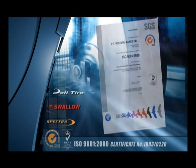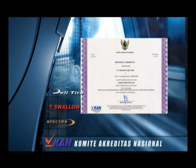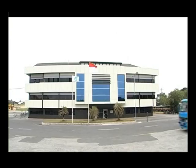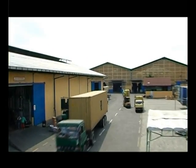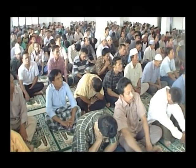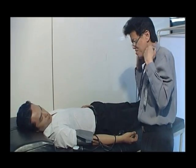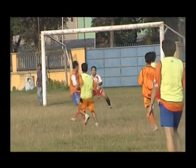Certificate of Safety and Health Golden Flag, SNK3 from the President of Republic of Indonesia. Laboratory Testing Accreditation from Komite Akreditasi Nasional. As an industry that cares about social welfare of the employees and also the community around the company, PT Industry Kara Delhi has its own place of worship, health clinic, co-op shop, labor union, and sport facilities.